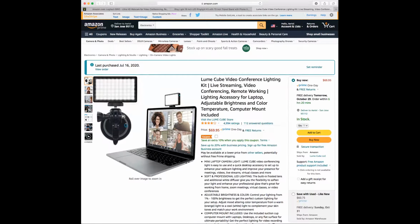Okay, so some kind of lighting, either or both. The ring light is super great. I find it really great on the tripod and everything. But if you're going to be on the go, that little Loom light can go on any of your devices, et cetera, et cetera.